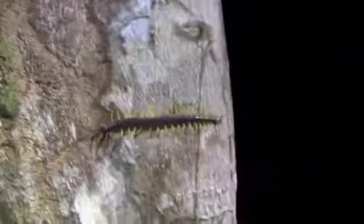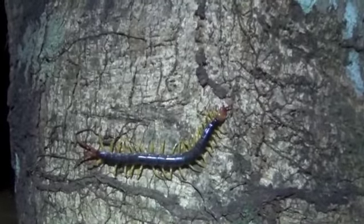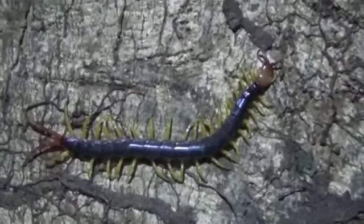This is the Amazonian giant centipede, Scolopendra gigantea. It's actually the largest in the world, and is sometimes called the red-headed centipede, or also known as the Venezuelan giant centipede, where they are common in Venezuela. These guys are actually poisonous. They can hurt you, and if bitten enough times, it is thought that they can kill small or unhealthy humans.